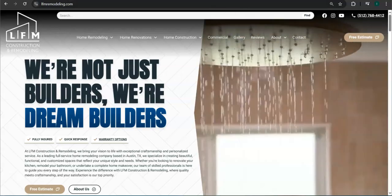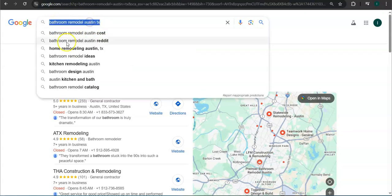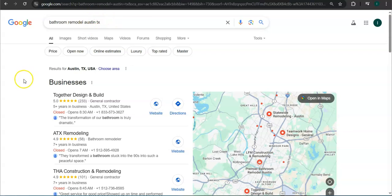And earlier, I went ahead and did the search here for bathroom remodel, Austin, Texas. So this is a good example of a keyword right here. So you're looking for the product or the service, and in this case, bathroom remodel, and the area where you want the product or the service, and we're using your service area, Austin.